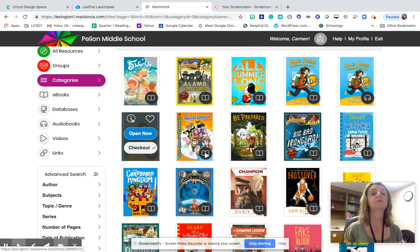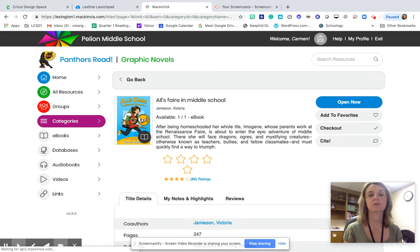Well, if I hover over it, I'll see the letter I in a circle. I'm going to click on that. That is going to tell me what this particular book is about. And right here is a synopsis. It's about a girl that's been homeschooled and now she's going to a Renaissance fair. Sounds kind of interesting. So I might decide, you know what? I think I want that one.